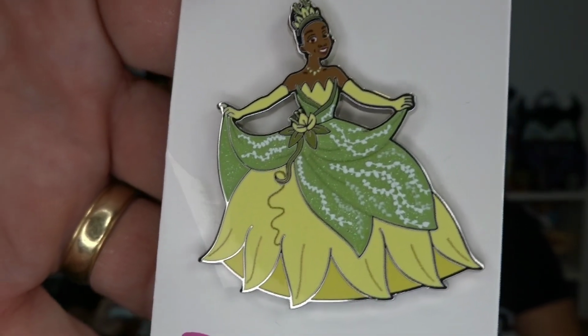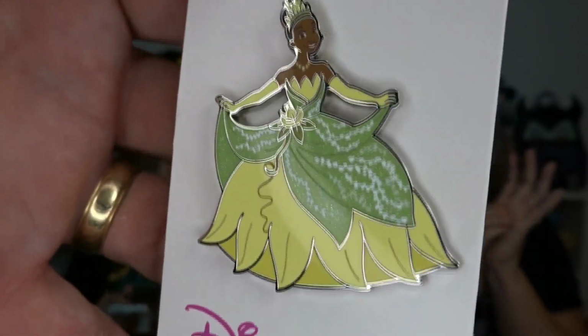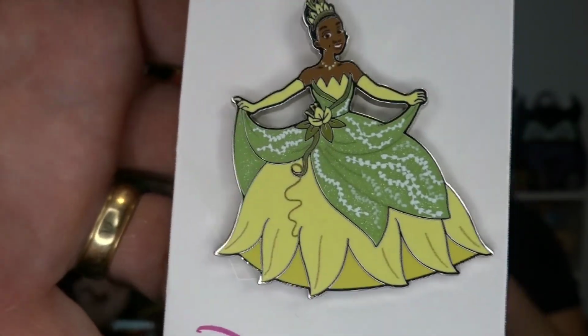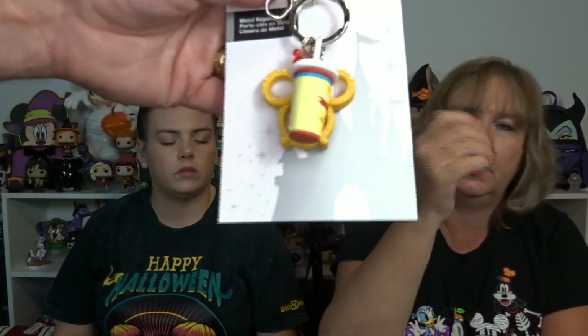She's really pretty. Yeah. I was thinking that was the older song. Mulan, Pocahontas, Jasmine. I would have gotten Jasmine, but I feel like I have so many Jasmine pins. There was Belle. She was pretty. Aurora, Cinderella, and Tiana, Merida, and Giselle from Enchanted, which you never see pins of her. And then they had some new bag charms, and I just thought that was cute.